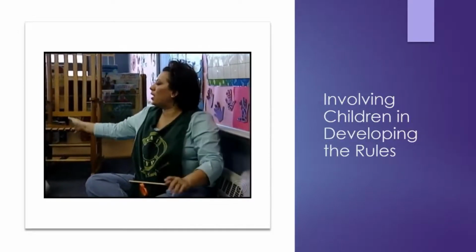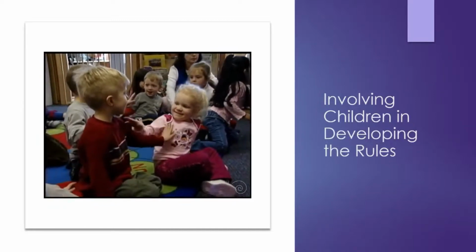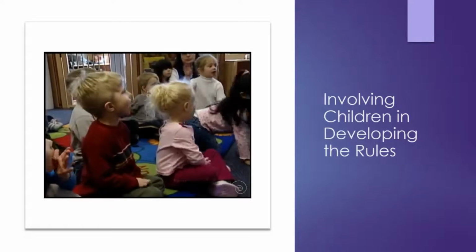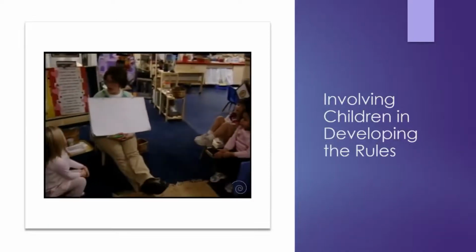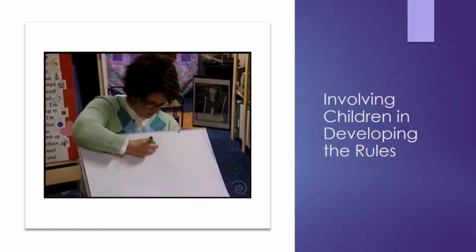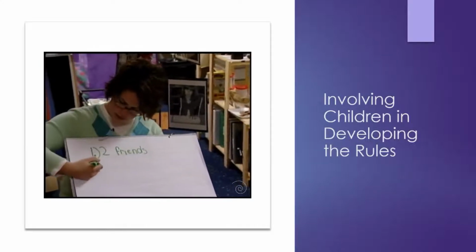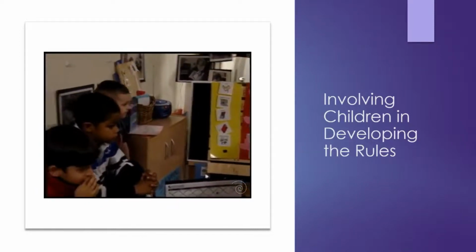For the beginning of the program or year, teachers can conduct group discussions of why rules are important and brainstorm with children what would be good classroom rules. Teachers can use good children's literature, puppets, and other props to read and dramatize helpful and hurtful behaviors. Teachers can then focus on helpful and hurtful behaviors, how they make you feel, and what you should do when they happen. It's important to write children's ideas for rules as they state them, and then review the list with the group. Discuss each rule and why each might be important.